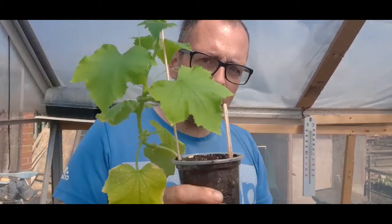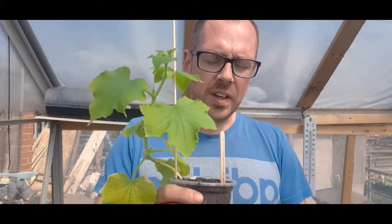They'll be sitting in the pots for a good week to get used to the temperatures in case anything happens, and I can pull them straight back out. If they're all right, they'll be going straight in the grow bags. Same as with the tomatoes in there, they'll be going up, sitting in the pot. Anything happens, I'll pull them back out. But fingers crossed, I think it should be okay now.